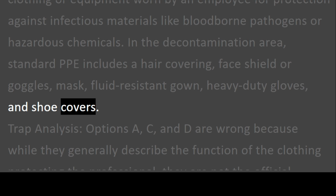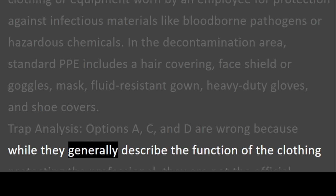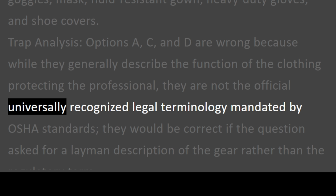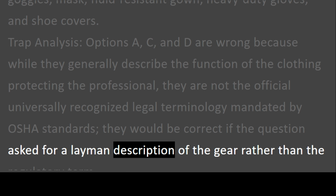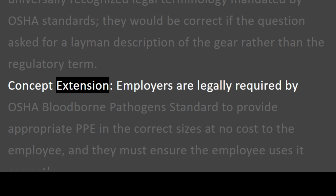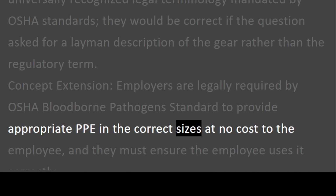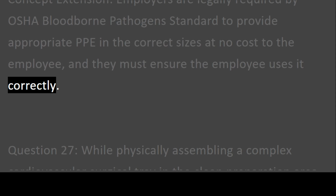shoe covers. Trap analysis. Options A, C, and D are wrong because while they generally describe the function of the clothing protecting the professional, they are not the official universally recognized legal terminology mandated by OSHA standards. They would be correct if the question asked for a layman description of the gear rather than the regulatory term. Concept extension. Employers are legally required by OSHA bloodborne pathogens standard to provide appropriate PPE in the correct sizes at no cost to the employee, and they must ensure the employee uses it correctly.